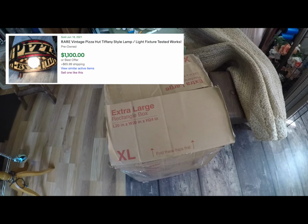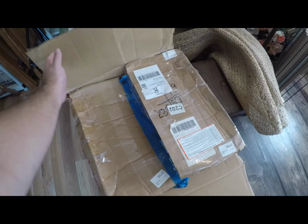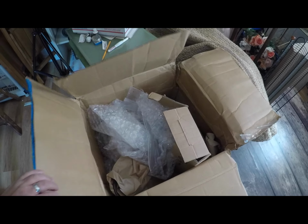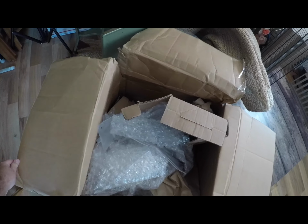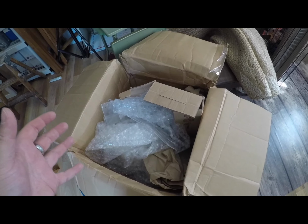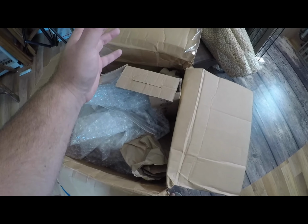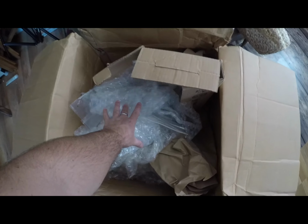it there intact. He said that when he received the package, the light was broken in 7 pieces, and to be honest, I think it's in about 70 pieces now. We've gone through this, but if you just look at the amount of bubble wrap and packaging paper and cardboard to block up, we packaged this thing well. I don't know what happened.